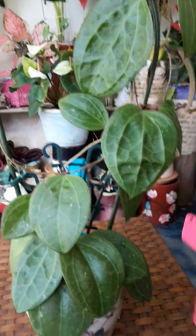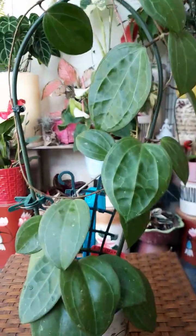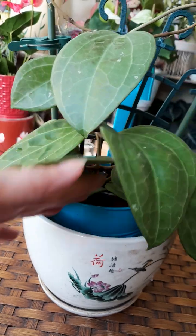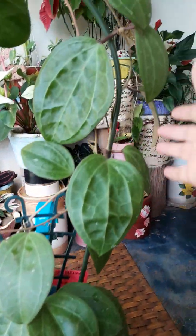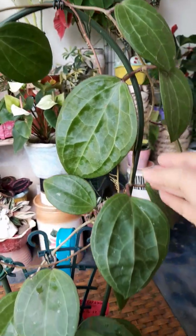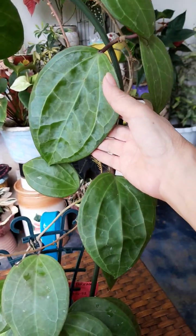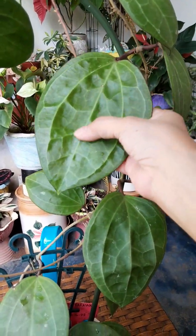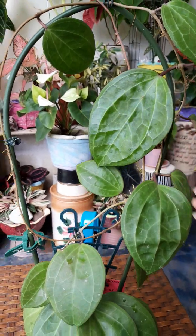I don't know why, but this is an expensive Hoya. When I bought it, it only had two leaves. There's two leaves down there, and since March 16 it has grown big, and it has a long vine. I made it go around, and this is her last one, and look what it gave me. Look at this, it's so big. Sometimes Hoyas have magic on their own, so I get excited. You can see the vein, and it's so huge. I don't know how that got so big.